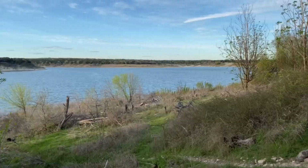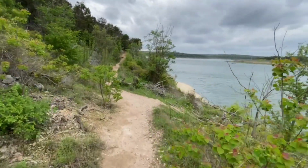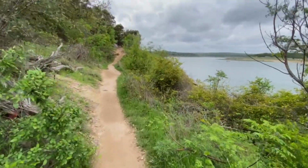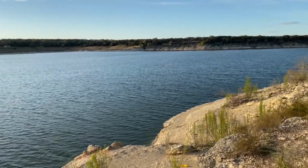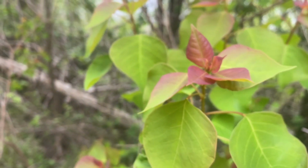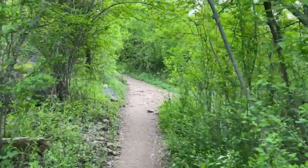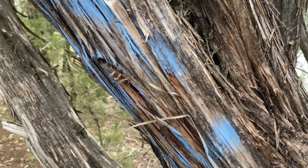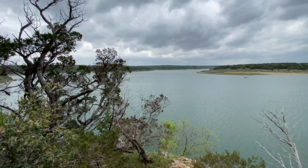One of the biggest highlights on this trail are the views that you'll get of Lake Georgetown. There's options to walk down to the water, but it does get a bit steep. When you're on the trail, look for blue markings so you know you're still on the right trail. Once you start heading uphill, you'll start getting gorgeous cliffside views of the lake.